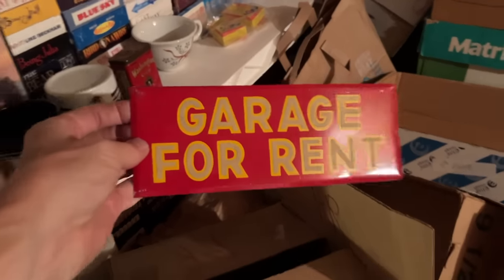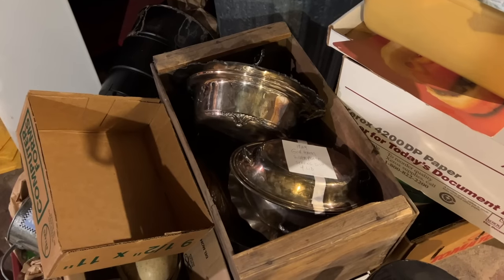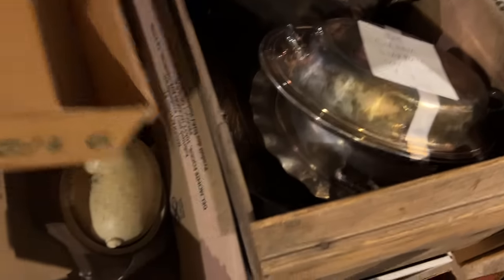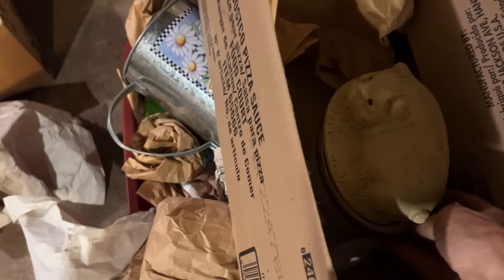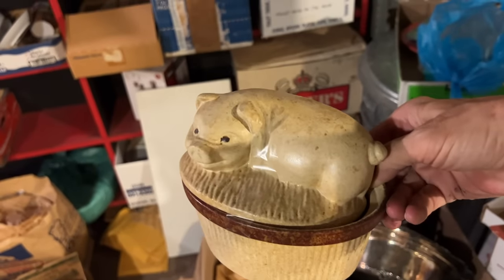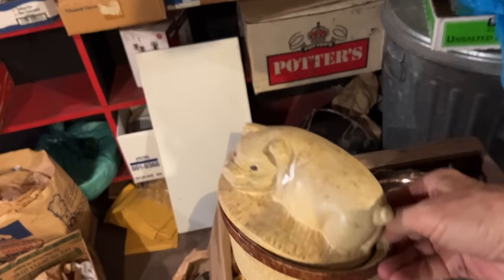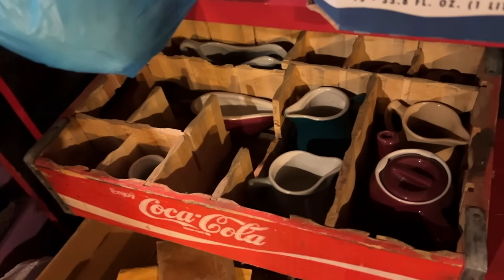We have, oh, a garage for rent. I think we could use one. Silver plate. I have not seen sterling. This looks like a Pottery Craft guy in here. Yes, it is. It's a little pig. This is one of the individual casseroles from Pottery Craft from about 1979. They did a whole line of cookware then. That's cute. Little 1930s and 40s cafeware creamers.